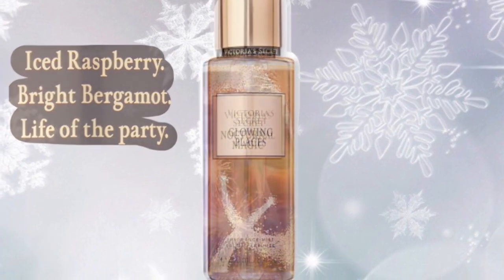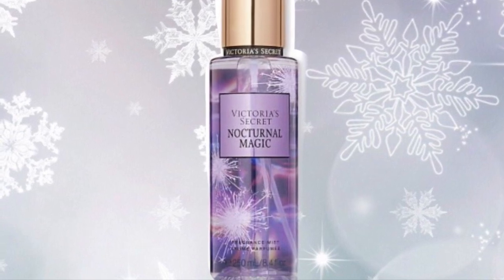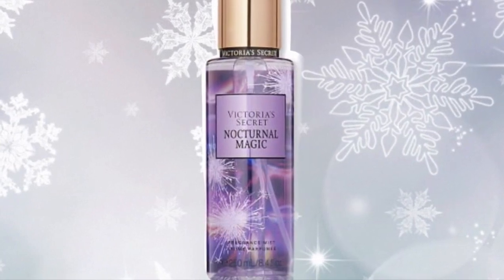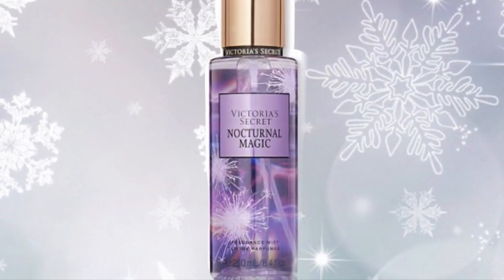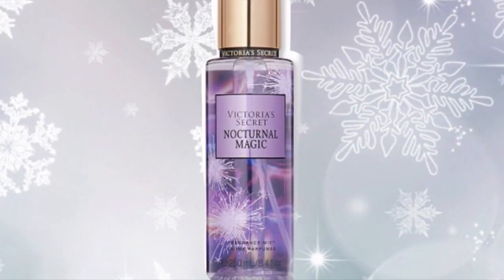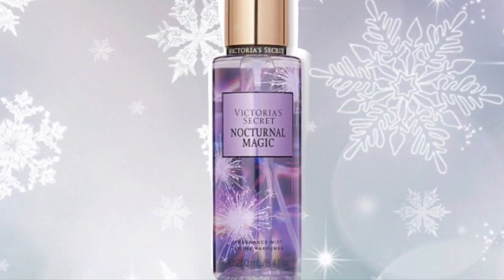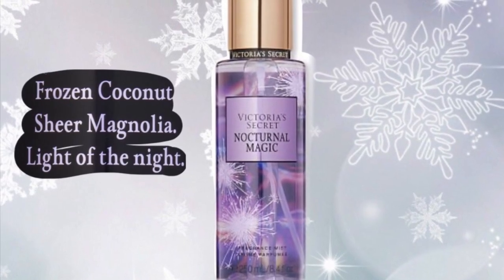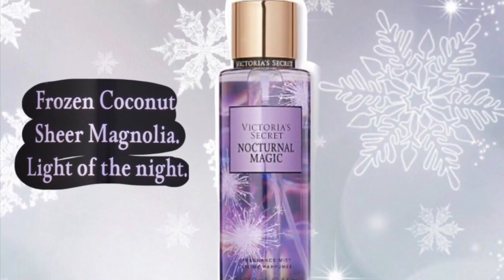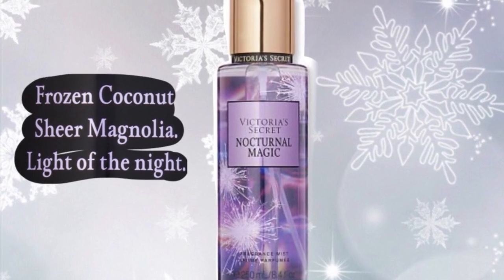And then we have Nocturnal Magic with the purple, super pretty. So it's kind of like nighttime magic. And the scent notes for this one are frozen coconut, sheer magnolia, light of the night. So if you like coconut, you'll like this one.